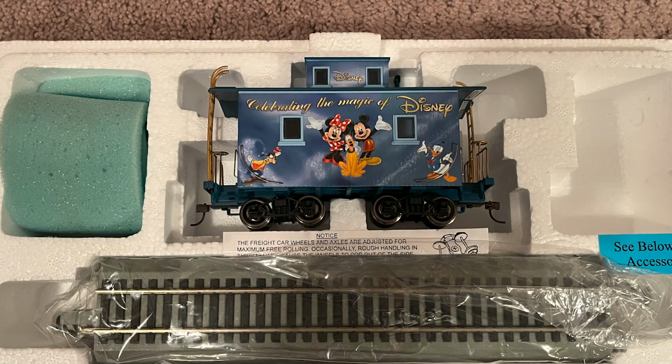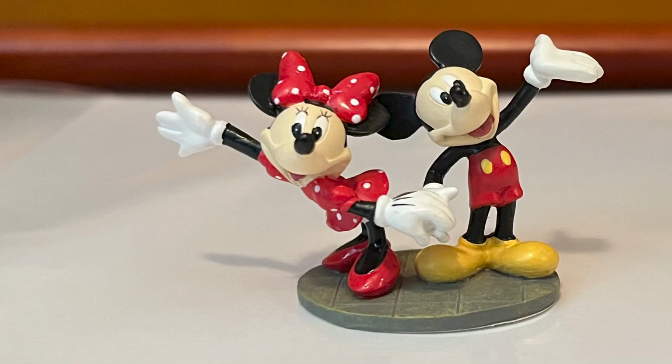Finally, to bring up the end of the collection is issue number 12, the Caboose. The Caboose is a Bachmann 0 and 30 caboose with a cupola in the center and comes with 4 pieces of straight track and a Mickey and Minnie figurine.